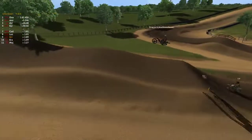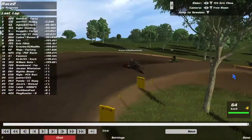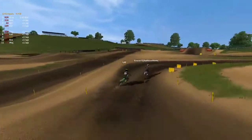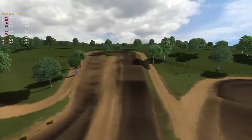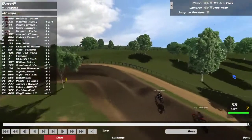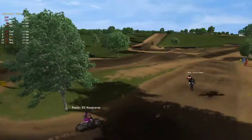So this is a last lap battle between Crazies and Luz. Luz is in 8th according to timing and scoring, but he's trying to get around Crazies. He doesn't have to. As long as he finishes where he is now, then he should be able to maintain his position. Let's see here. So let's take a look here at Mojo. Mojo has had a bad moto here, unfortunately, and is back in 11th, battling with Dig and Panda.